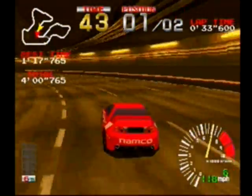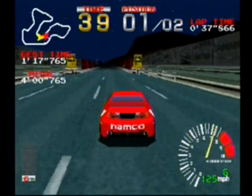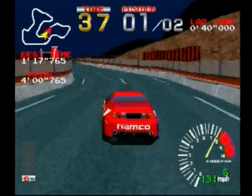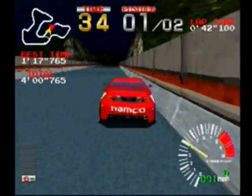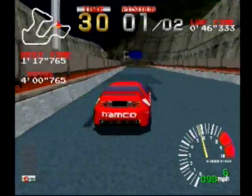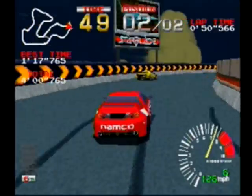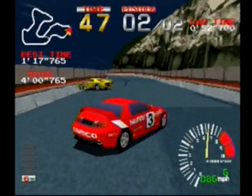As you can see right there, if you look in the replays and you see yourself drifting, it's not realistic at all. You can see your car manipulating in a fashion that is not true to real-world physics. It was just kind of hilarious, but again, this was 1995, and you couldn't really expect a lot. Oh, it just got passed. Oh, no!